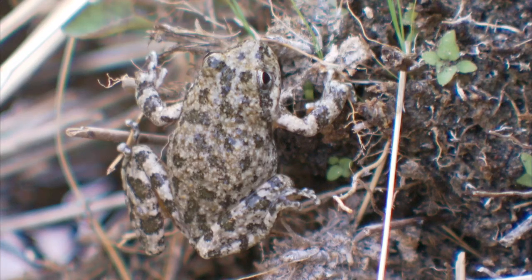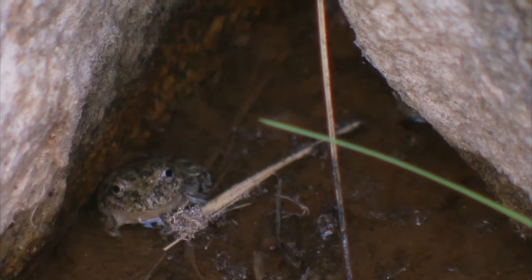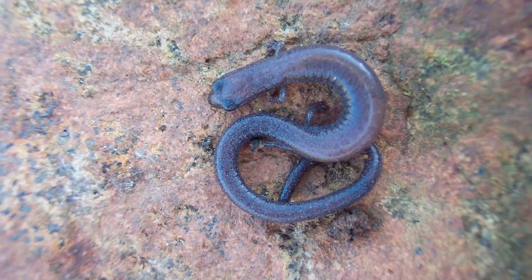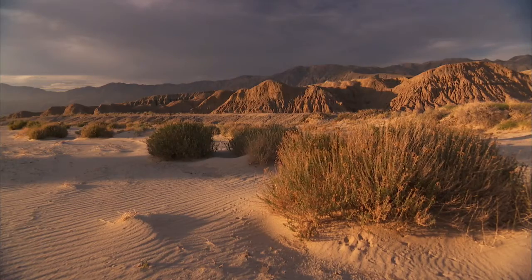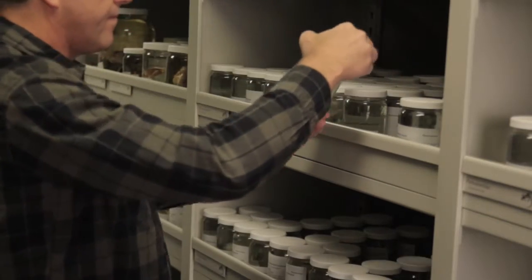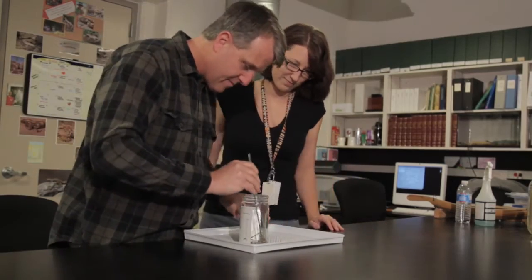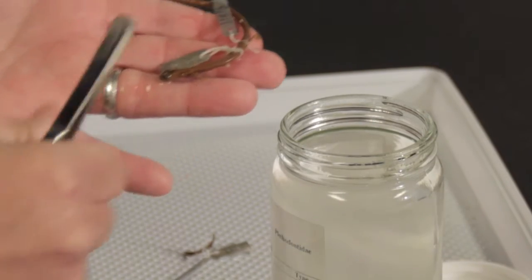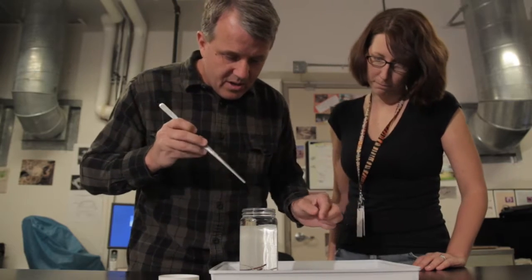Park biologists and local herpetologists are working hard to study the Anza-Borrego wildlife populations, but there are still mysteries left to discover. Slender salamanders are also believed to reside in this desert bioregion. We hold the only 2 samples of slender salamanders from Centenac Canyon inside the park. And so slender salamanders have been seen in the park, but they were collected way back in 1929 by some of our founding scientists here at the museum. And so 2 specimens over the last 80 to 100 years.